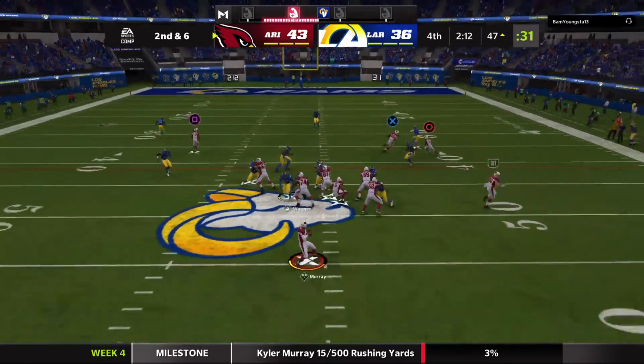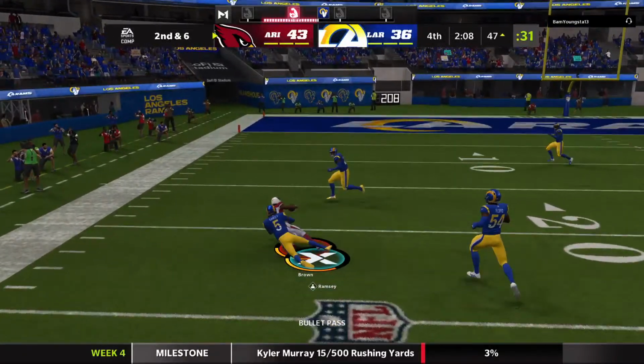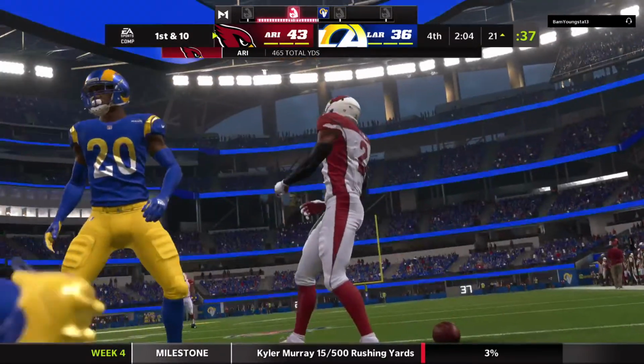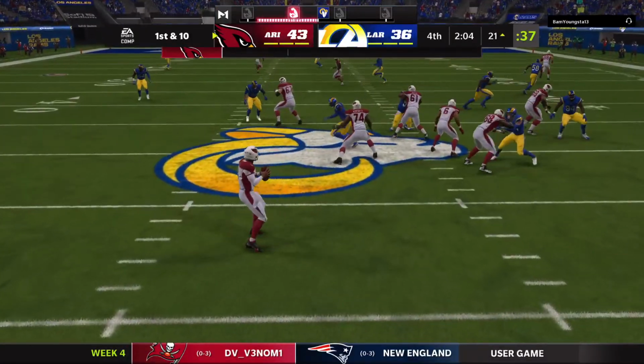Play action. Now it's Murray. Man open left side is Brown. And he'll get this one down near the 20-yard line, just shy of the 20. 26 yards. And a Cardinal first down.